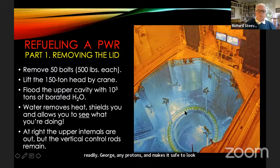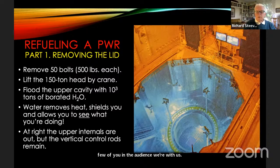I think a few of you in the audience were with us when we made a visit to the research reactor at the university. And we remember looking down into this blue cavity. We just had time to have a little peek.